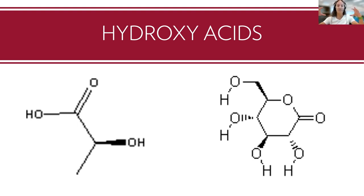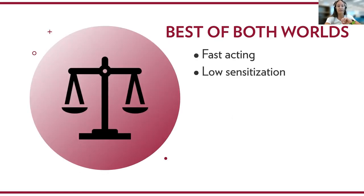Whereas polyhydroxy acids are actually larger, and because they're larger than alpha hydroxy acids, they absorb more slowly, and so they have less chance to be sensitizing. So they're great for individuals who have more sensitive skin or can't handle too much at one time. But over time, they've been able to make alpha hydroxy acids less sensitizing. And so that's what we've added here, this mild blend. And so we get the benefits and the quick action of the alpha hydroxy acids, but also the mildness of the polyhydroxy acids. Next slide, please.